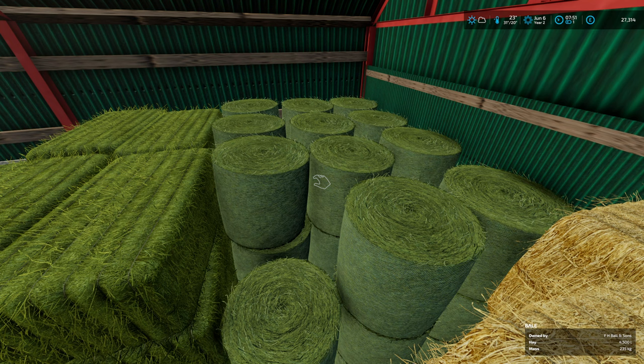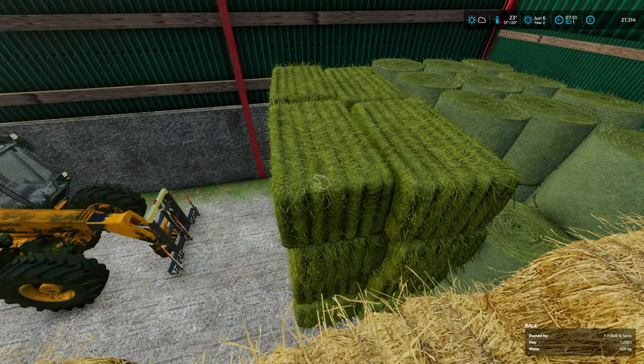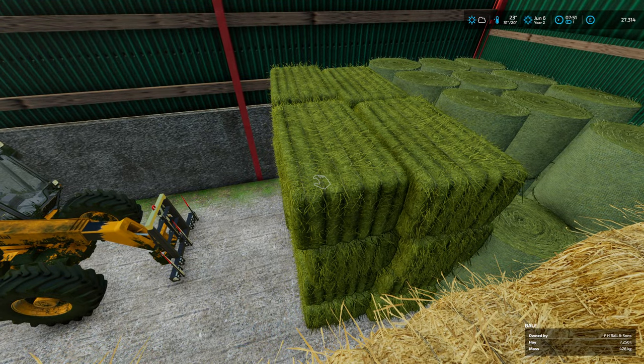4,500 litres per bale there of hay, so nice and fresh. And we move these back again, so we're using last year's harvest before the others too. So yeah.